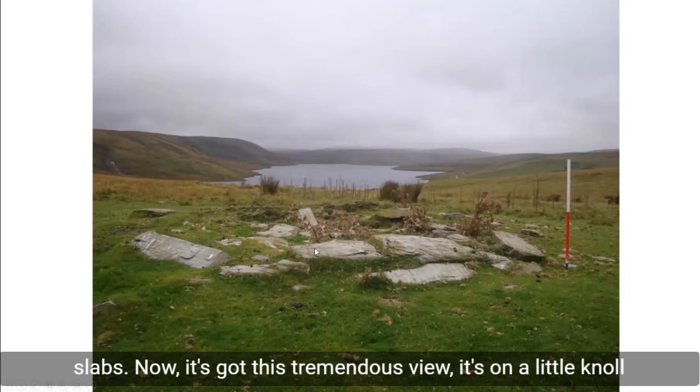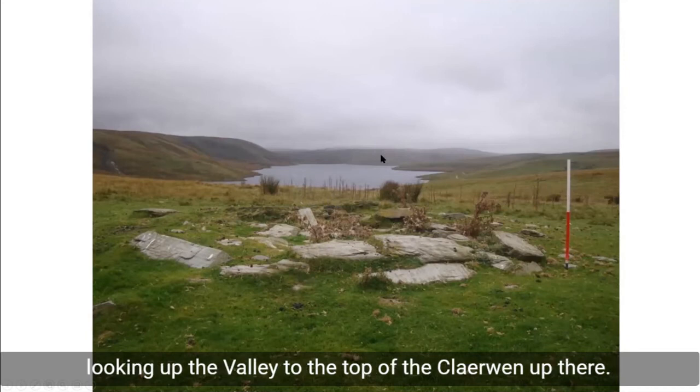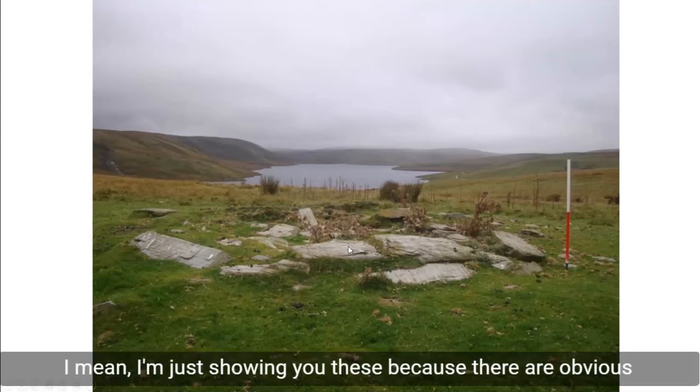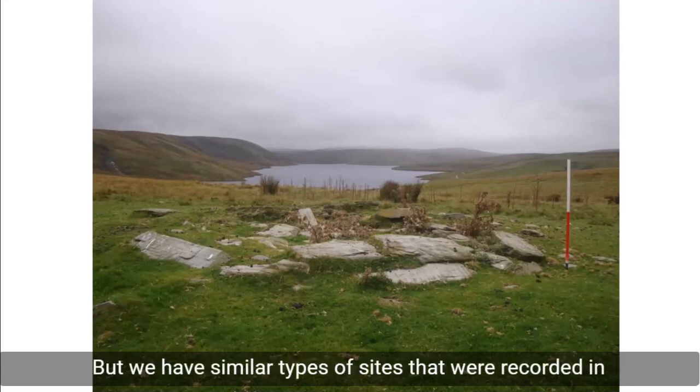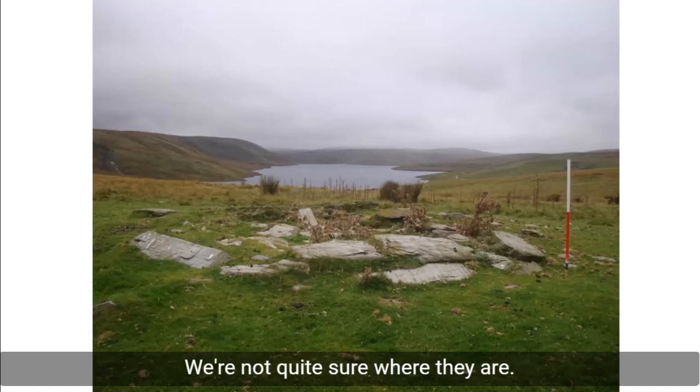It's on a little knoll looking up the valley, looking just to the top of the Clywyn up there. I'm just showing you these because these are obvious features. We have features like this that we know exactly where they are now. But we have similar types of sites that were recorded in the past that we're not quite sure where they are. They may now be lost in bracken or reeds.